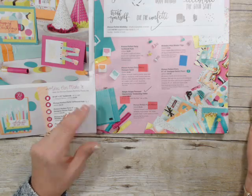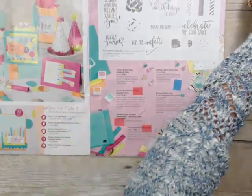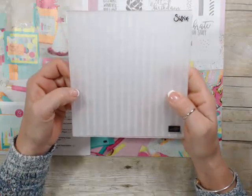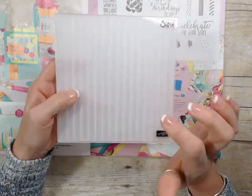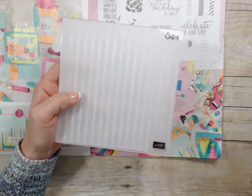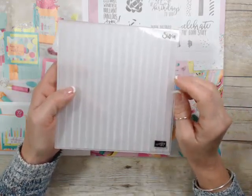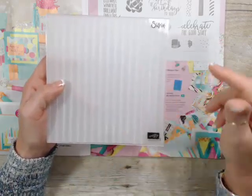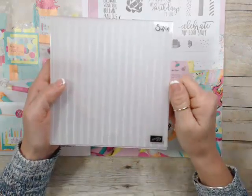Now, another thing that is kind of lost in this: if you look at this, I don't see the embossing folder. Really, I don't see it. It's right here. See how hard it is to see? This is the Simple Stripe embossing folder. I have a video coming up next Wednesday, I want to say, about this folder. This folder was ripping my cardstock, just like the old wood grain embossing folder. Sometimes you emboss with that, or with the one I call the Seaside, the Wave.